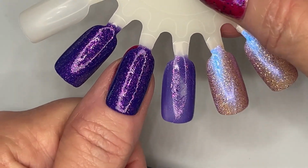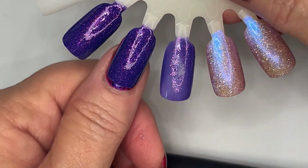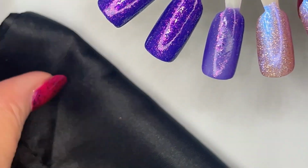Let me see. It's not quite that dark, but it's not quite that color of purple. This is a tough one to show you. Let me try like half and half.